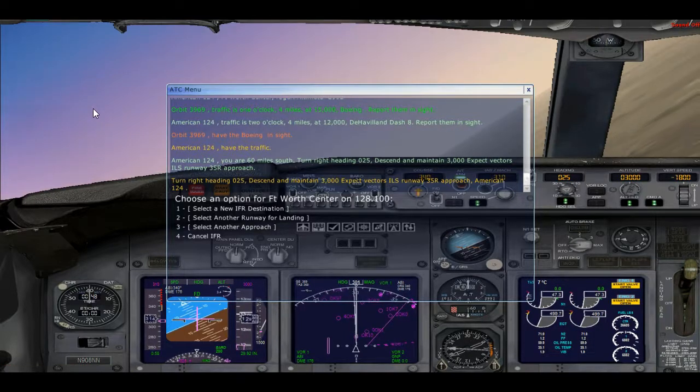Alright, and we are back in here. I'll take a little break for a minute to go get something done. So we're exactly where we left off. I just paused the sim. Oh, we're expecting runway 35 right. And we are turning.